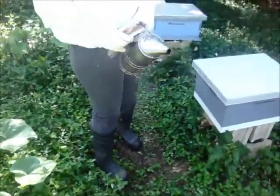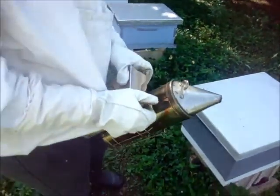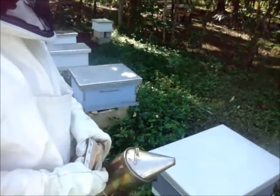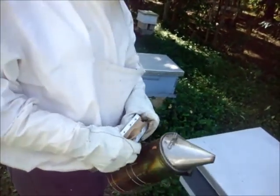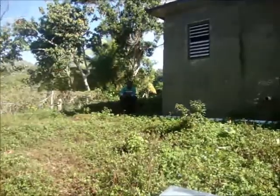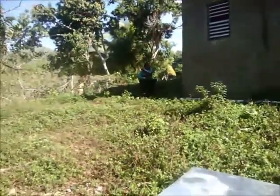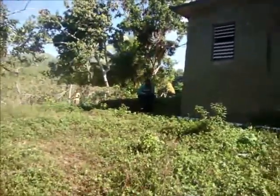Our smoker went down just now, and she's puffering away. I like to think I am the puffery man. Over there is our dearly beloved brother. Adrian is staying far because he's not wearing protective clothing. You can see him right there sitting.